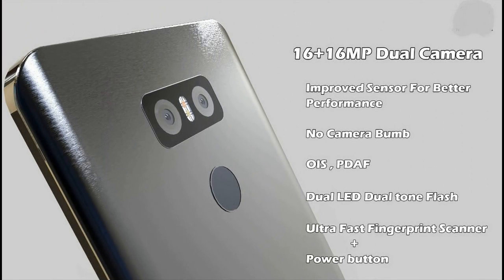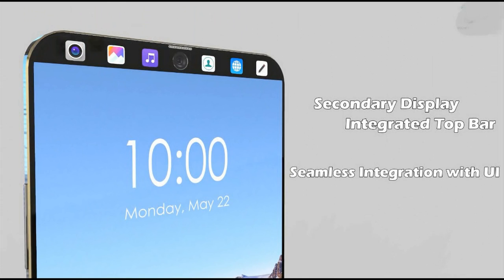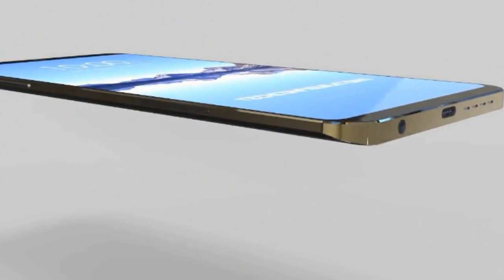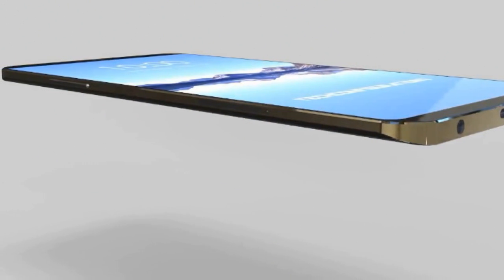As you know, the main feature of the V series was the secondary display, and it's said that the next V30 will have a new implementation of it. Recently there has been a very significant leak about the upcoming smartphone, which showed us some patent documents that gave us precious insight into how the LG V30 will look.